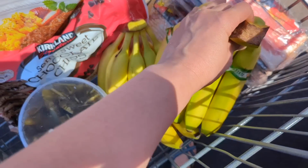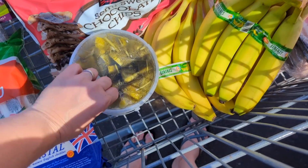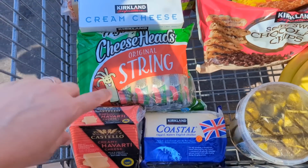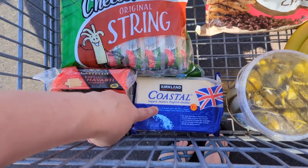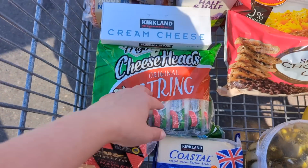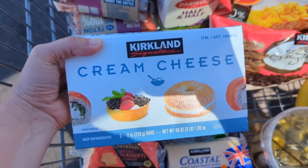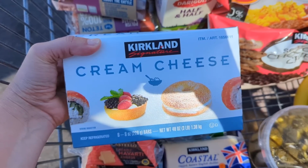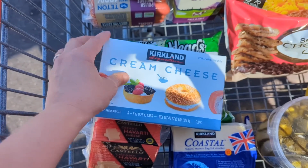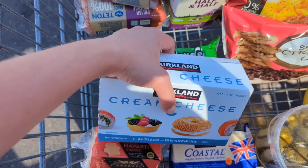And then we got 2 packs of bananas, and Levi is patiently waiting for a banana to eat in the car. A thing of the Grillo's pickles, a bunch of different cheeses. We got some coastal English cheddar, some creamy Havarti, some string cheese, and some cream cheese. I like getting it in the bars like this instead of in the tub because the tub has added ingredients to keep it more stable, but I like just being able to open 1 pack at a time and the other ones keep really well. You don't have to open the whole thing at once.